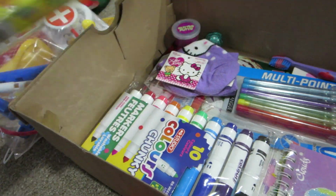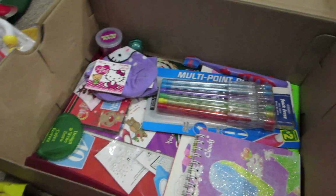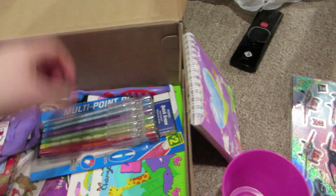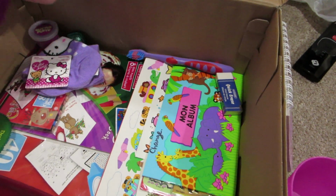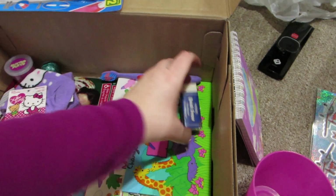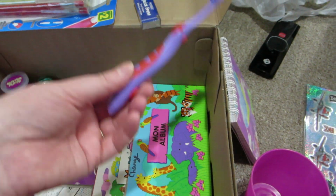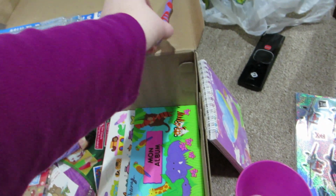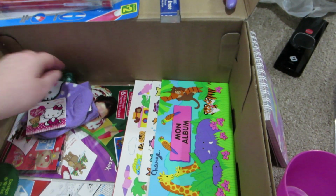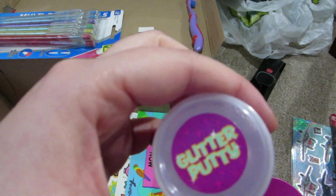Play-Doh, markers, there is a little notebook, pencils, and it's the kind where you don't need a pencil sharpener. An eraser, even though these come with little erasers on them. A kitty toothbrush. I had a pack of them that I had bought last year, and so I just took out one because I like to save them for next year's. A little bouncy ball. Some glitter putty.